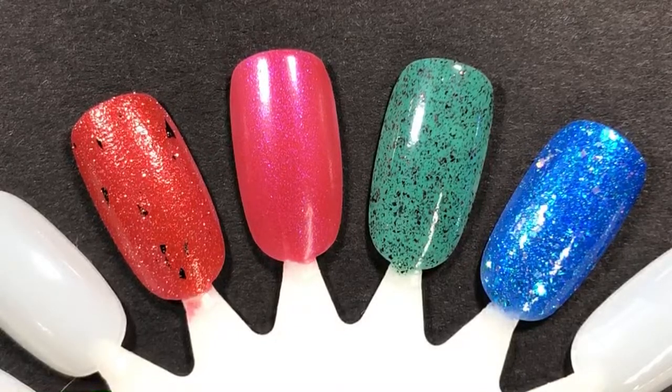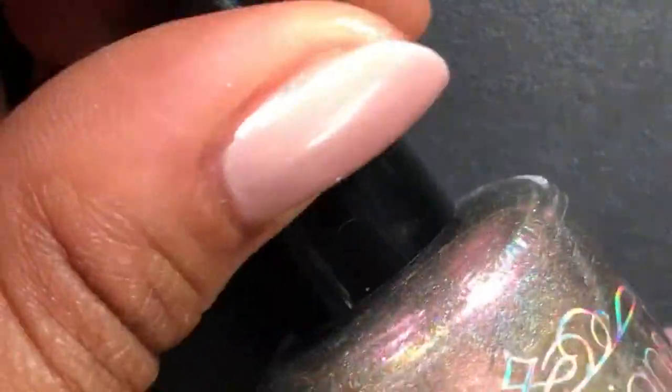All right, and next we're going to move into some more neutral shades. We have some blacks, we have some black-based multi-chromes, we have some linear hollows with just some super shifty shimmers. So I tried to group them by light color, but we'll see if you agree that these should have been swatched side by side. Either way, we'll have fun looking at them.